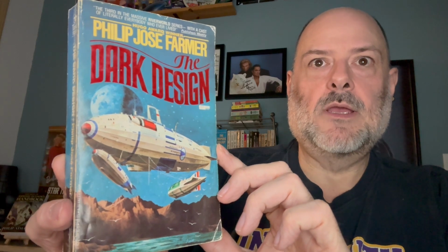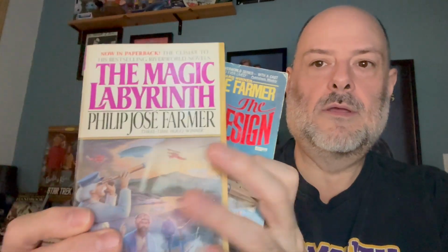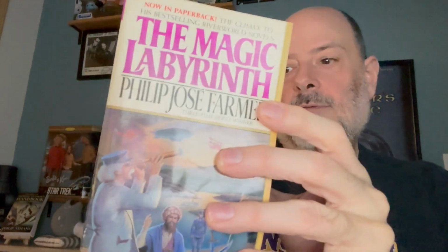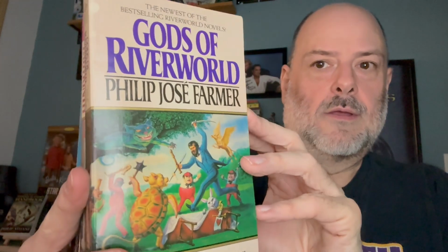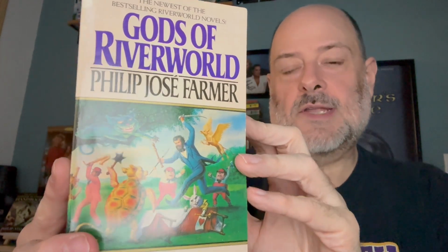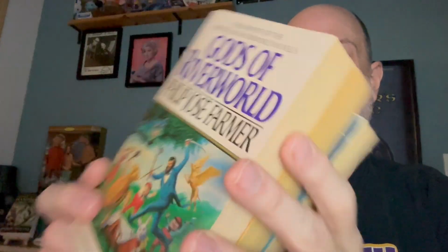Right? The dark design. The fourth, The Magic in the Labyrinth. And the fifth, Gods of Riverworld. This is the third, fourth, and fifth books in the Riverworld series, right? These all three are Berkeley editions from the late 70s, early 80s.